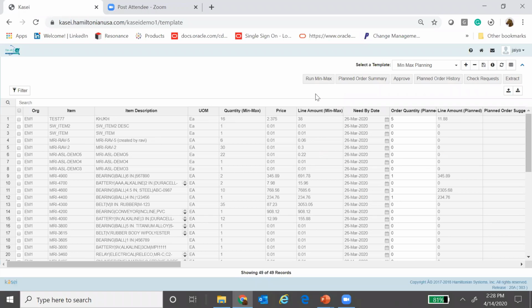So in this case, before starting the demo itself, I ran the min-max program in Oracle just by clicking this run min-max. This is an independent software. However, it integrates with Oracle EBS 12.1, Oracle EBS 12.2, and Oracle Cloud. So in order to run min-max or anything, you don't have to log on to Oracle. All you need is a login here in this screen. By just clicking run min-max, it runs the min-max in Oracle and gets all those details into this screen.